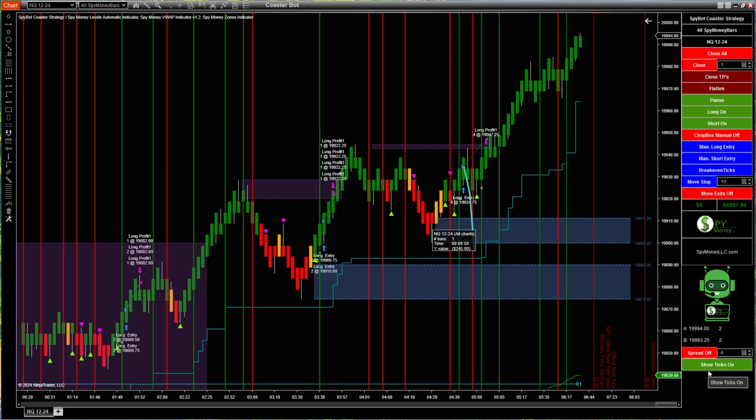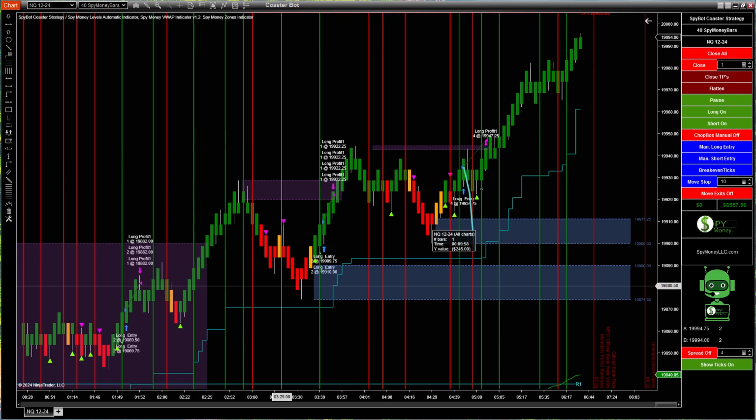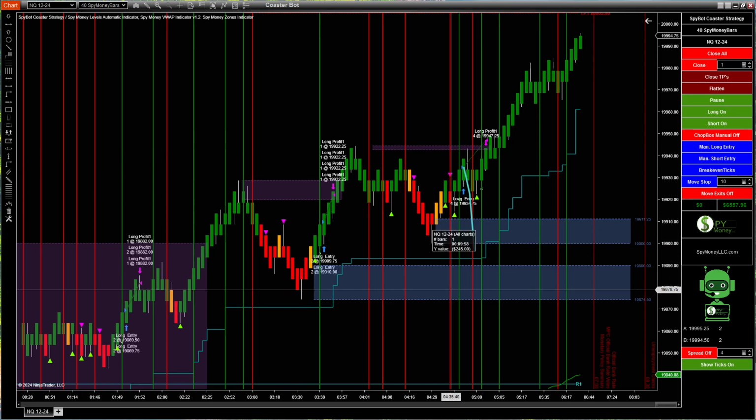I usually run both at the same time. I'll have them on while I'm sitting there watching, and if the market is working for either one of them, then I just leave it on. Usually, this template here, you can run almost all the time, and it will weather out the trades. But the problem is sometimes it won't allow it to go into a trade.